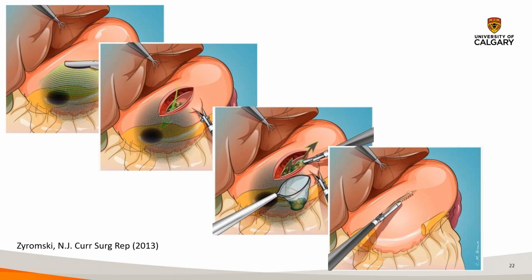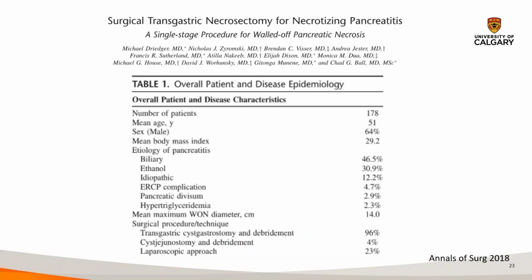Okay, thank you. Please go on. So this is essentially a paper that was published last year by 3 institutions here in Calgary, Indiana, and Stanford, and they looked at patient outcomes who had undergone surgical transgastric necrosectomy. Most of these patients were males. The etiology of pancreatitis most commonly was biliary pancreatitis.